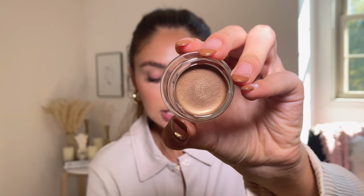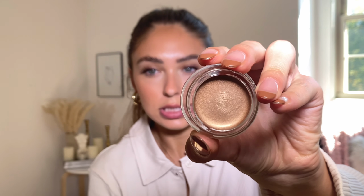Anyways, this is a gorgeous shade. It's similar to High Roller, like Bad to the Bronze. Let me hold them up so you guys can see a difference. One is definitely more of a taupey bronze. So this one is High Roller and this one is Caramel from Revlon.